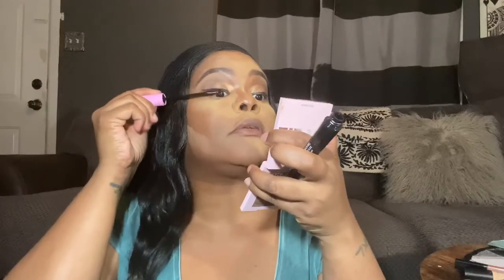Now we're ready for the mascara. And you already know the mascara I'm using is the Total Tease Mascara by CoverGirl. Anywho, the lashes I'll be using, oldies but goodies. These are Vegas Nays and Grand Glamour. I'm gonna go in with the Fenty Beauty and Hazelnut.